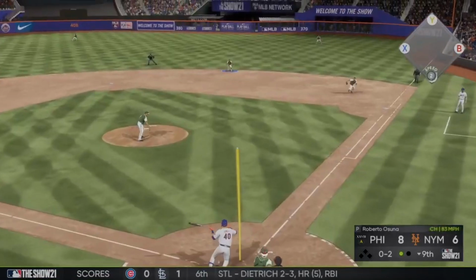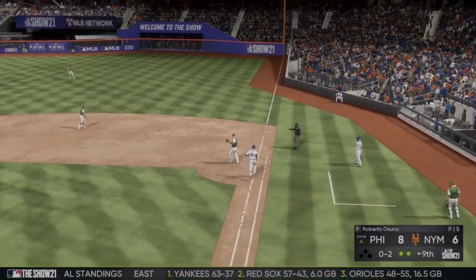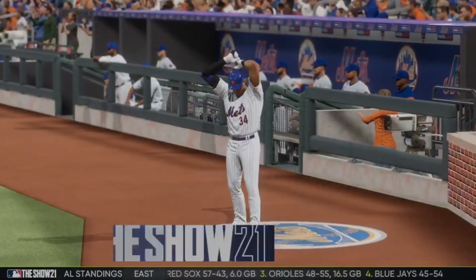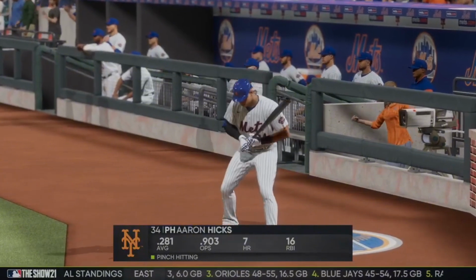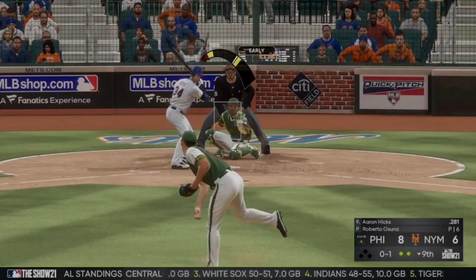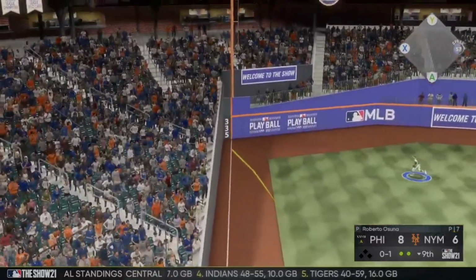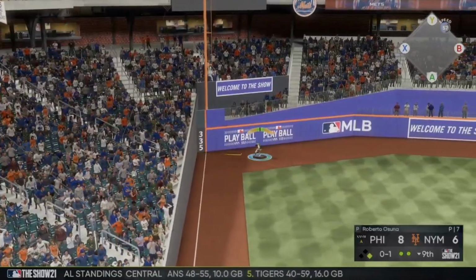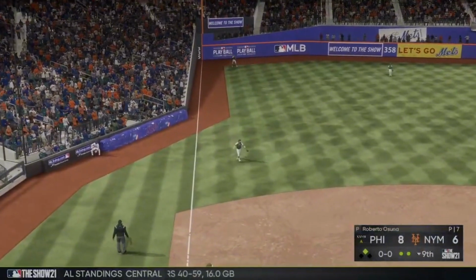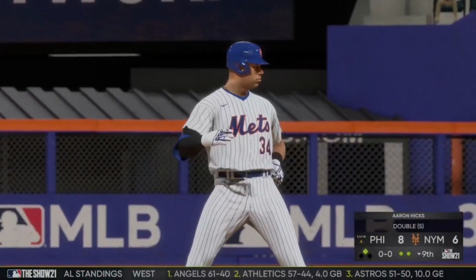0-2 count. Here's the pitch. Hit out towards second. Right to him. Throw on to first, and the Mets are down to their final out. Aaron Hicks will grab a bat and hit for the pitcher here. Lifted the other way down the left field line. And this will be just what the manager ordered as he's off the bench with extra bases. And now he'll get into scoring position with 2 away. Well, the pitcher gives up the double. He can't do anything about that now.